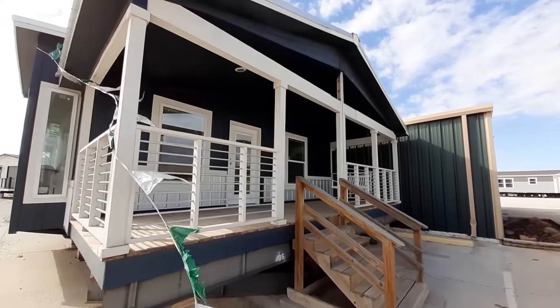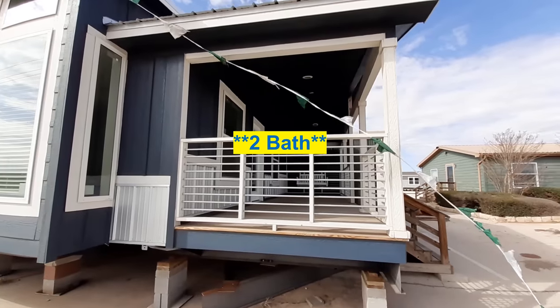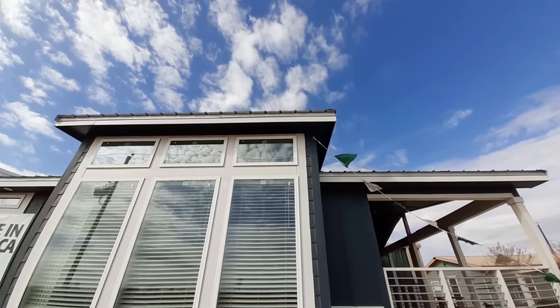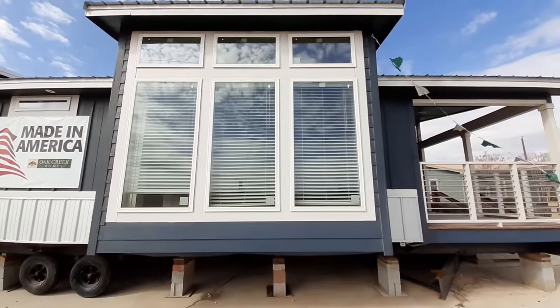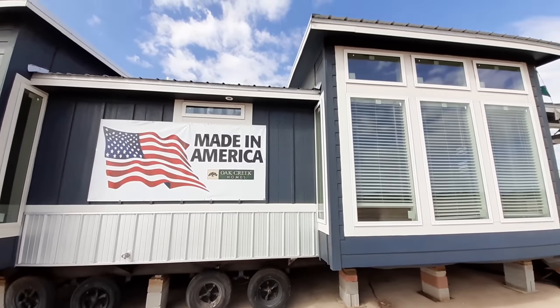So this is a two-bedroom, one-bath home featuring a couple of really nice kickouts. You'll see that as we come around. It really adds to the space of this home because this is a 996 square foot home. This is called the Falcon.